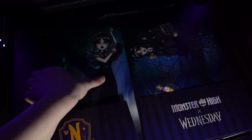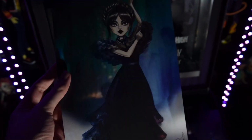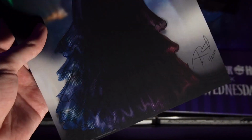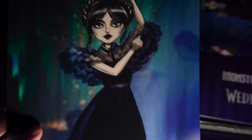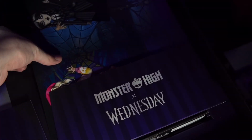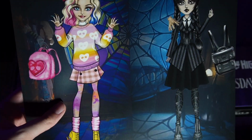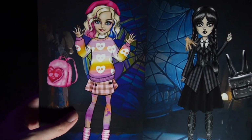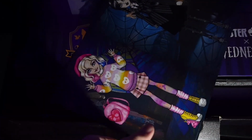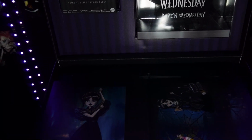And inside this little folder is some gorgeous artwork. I love this. As awesome as it is to be able to get these beautiful art cards, I kind of wish that they were able to include them with every doll purchased, because I know a lot of people would love to collect these and frame these, but nonetheless, I'm super grateful. They look absolutely gorgeous and will go onto my wall with the rest of the artwork I've received.